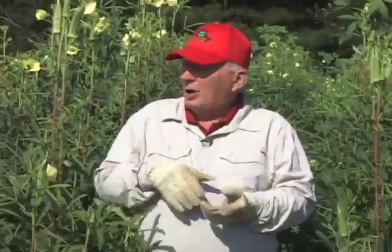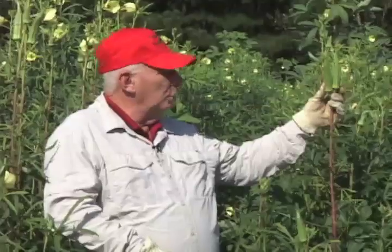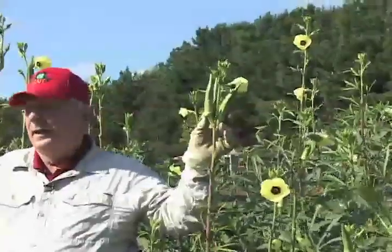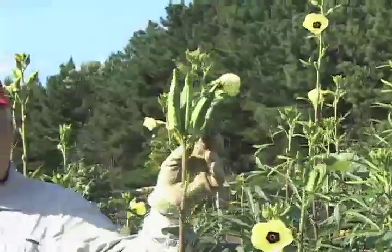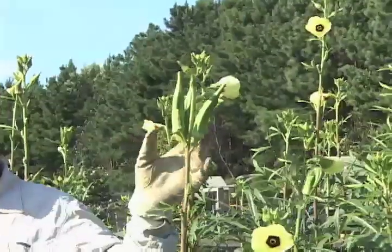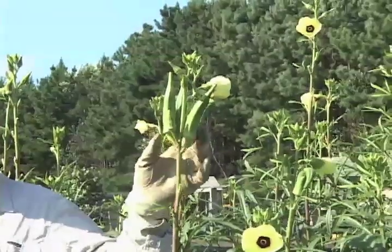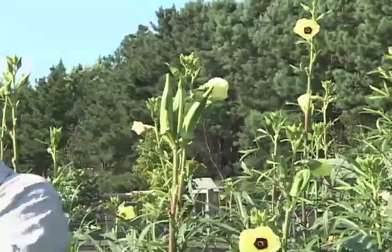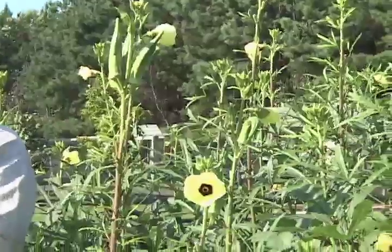You have to keep harvesting the okra. If the pods get too mature, if you let them get too big, you need to cut those off and just get rid of them. If you leave them on, the plant will sort of stop producing. It won't produce near as much if it's carrying some mature pods. So everything comes off when you're harvesting it.